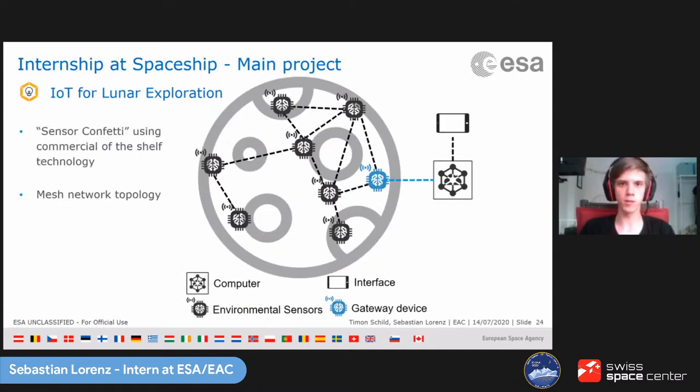I'm a computer scientist, so I had the opportunity to work on a project in that area. And in this case, it is Internet of Things for Lunar Exploration. And the entire project is based on a concept that we call sensor confetti, which basically means environmental sensors that are scattered on the lunar surface and transmit data to a central point where we can then read it and process it.